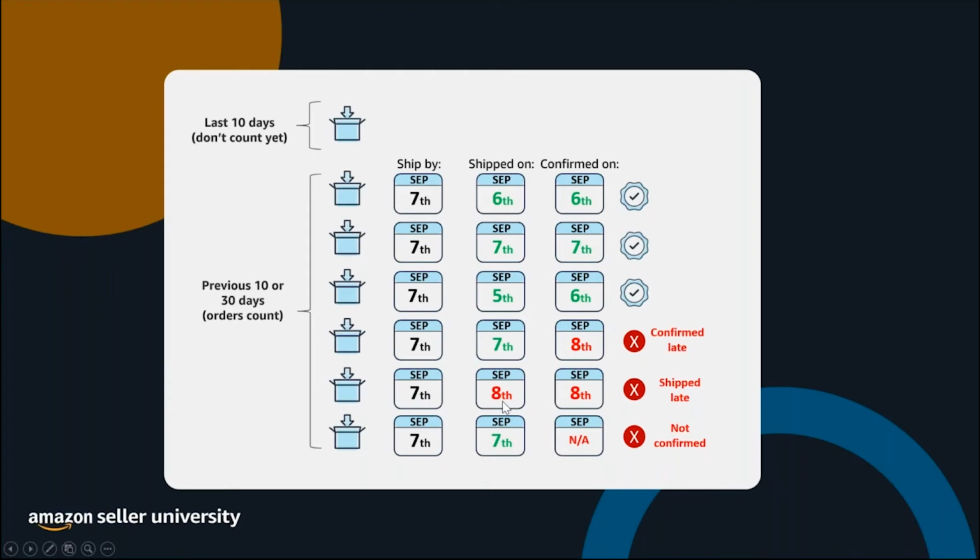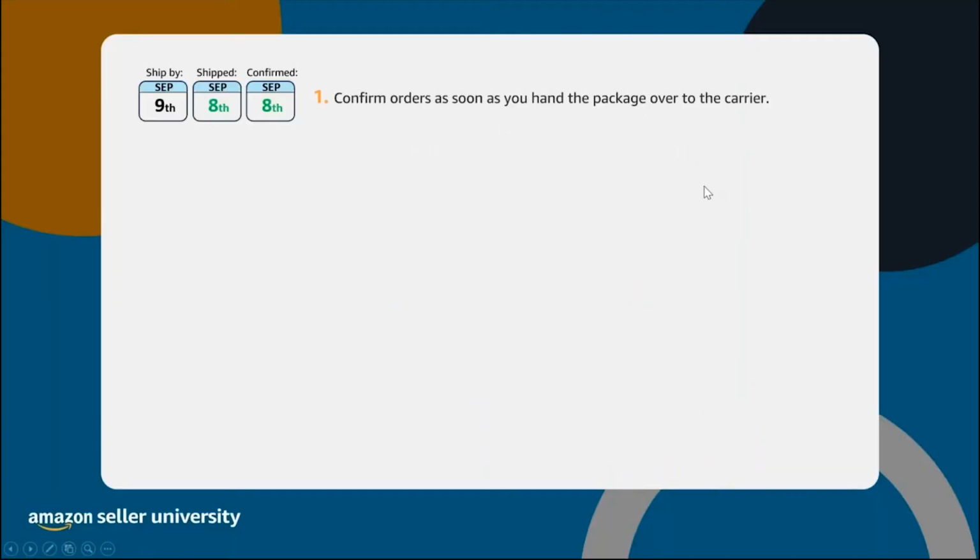If you actually ship it late, it's going to be considered a late shipment even after you confirm. And the last one is, even if you ship on time, if you forget to confirm, you're also going to be considered a late shipment, and this can affect your account health. So again, there's some room for manual mistakes here if you don't confirm on time. And I'm going to talk in a second about a feature called Buy Shipping, which automatically confirms orders for you, so you don't have to do this anymore. So in this scenario, 3 out of 6 were late, so obviously it had a LSR of 50%.